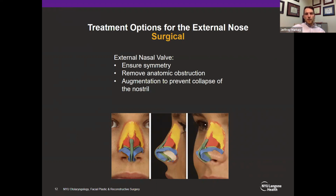So first off, we're going to talk about the external nasal valve, which Judy talked about for a while too. For the external nasal valve, there are certain surgical options that we have to ensure that the outer part of the nose does not collapse inward when they're breathing, and so their breathing is not obstructed. And so they can sleep better, they can exercise longer, things like that go along with breathing well through your nose.